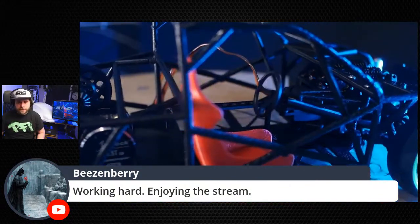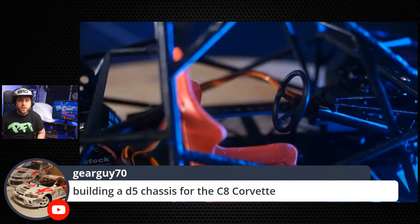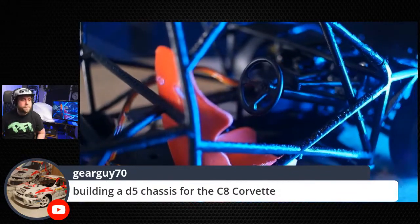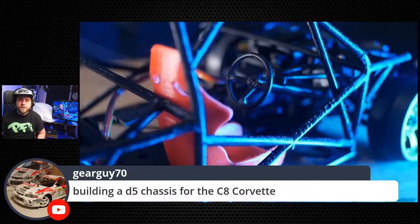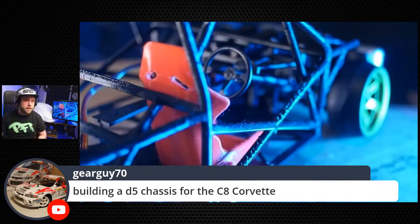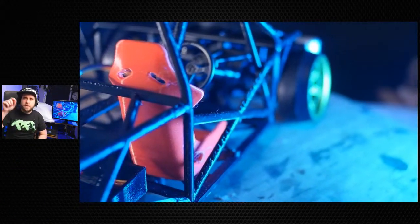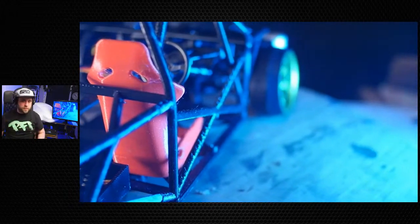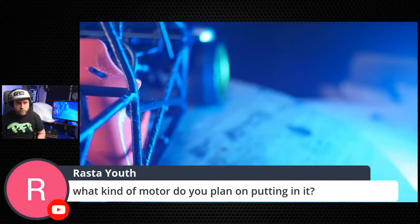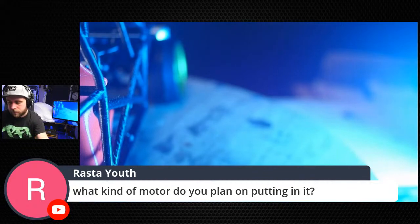Nice, buddy. Oh, sweet. Yes, buddy. It should slide really well, man. The D5 works really, really well. Follow 3 Racing, they have updates on setup. I don't know if you have the old version of the D5 or not, but there are certain spacers that you can put in the front steering to get it to be smoother. Wait, what kind of motor? Oh, I'm not going to end up doing a motor just yet. See the thing? I'm going to show you.